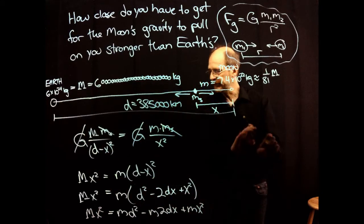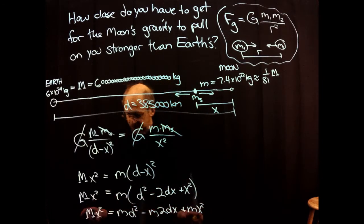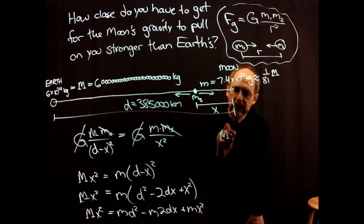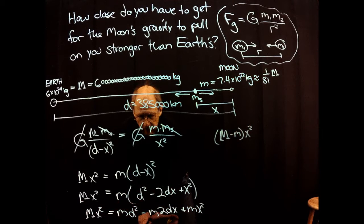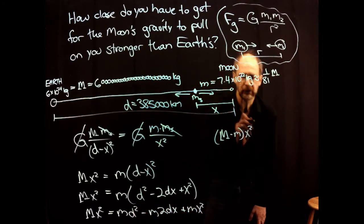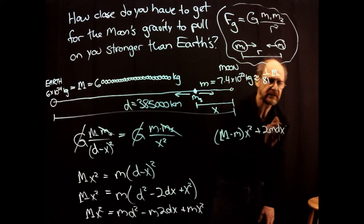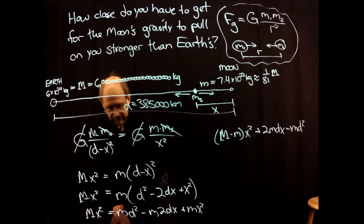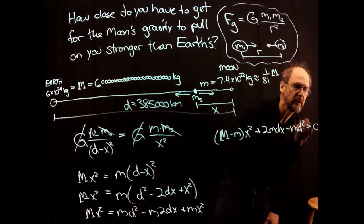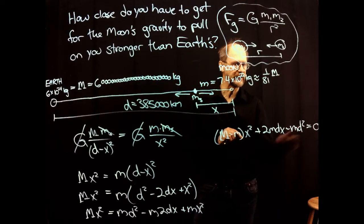Okay, moving over to here, I'm going to group the x squareds. So I'm going to subtract little m x squared from both sides. That's going to give us big M minus little m times x squared on the left. And then I'm going to add 2mdx to both sides, and so we're going to have plus 2md times x and minus md squared. So I've now moved everything to the left-hand side, leaving nothing on the right-hand side, so equals 0. And so there is a value of x for which this is true.